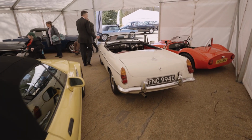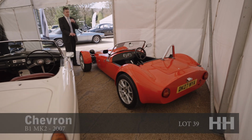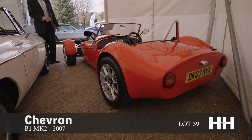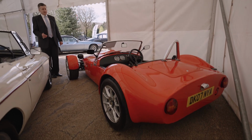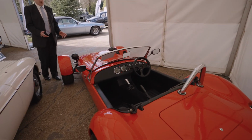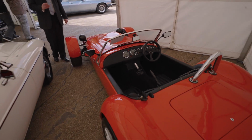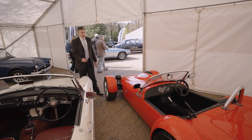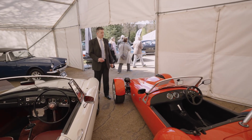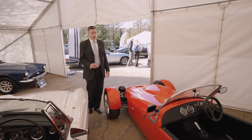Towards the end here, we've got a Chevron B1 Mark II. Now, the B1 was the first ever Chevron car. Chevron was founded by Derek Bennett, and Derek Bennett at that point had been better known for building specials or race preparation, but one of the people that he worked with was Brian Classic, and Brian Classic actually commissioned him to build a Clubman's class sports racer, which was the B1.